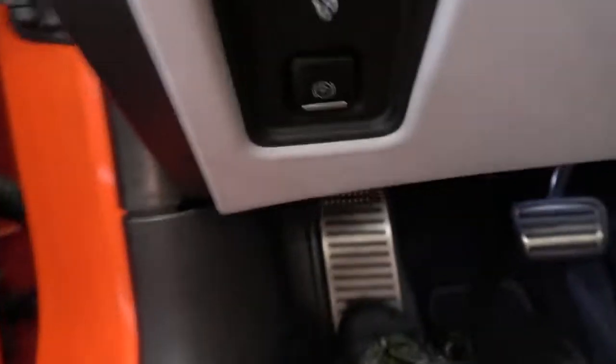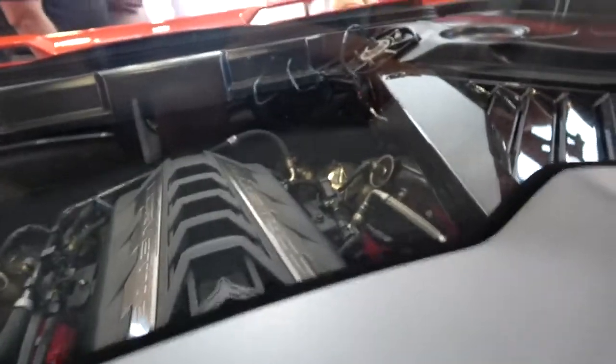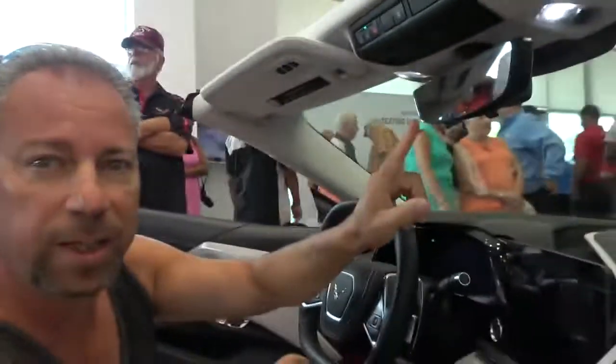Yeah, it does, on the seat. Look at that. Actually there's a display in there so you can see back there without having to worry about any obstructions right there.